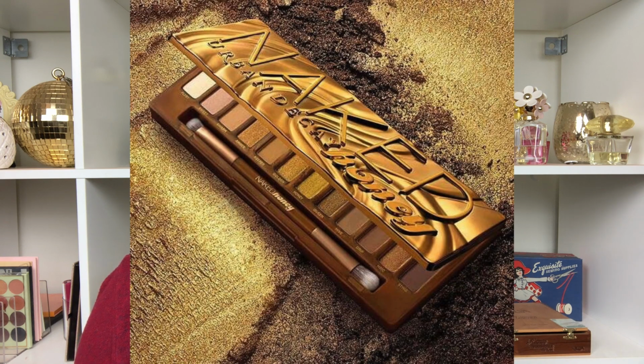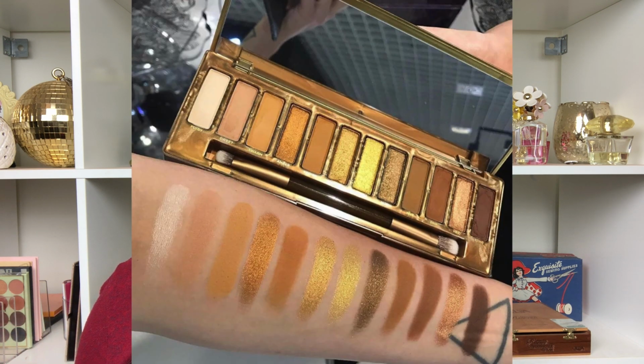Last product that I honestly don't think I'm gonna buy is the new Urban Decay Naked Honey palette. It feels a lot like maybe the Naked One, some of those smoky browns, and maybe they just added a couple more gold shades, some more honey shades in there. It just feels like they took out some old ones and added some nice little yellows in there.